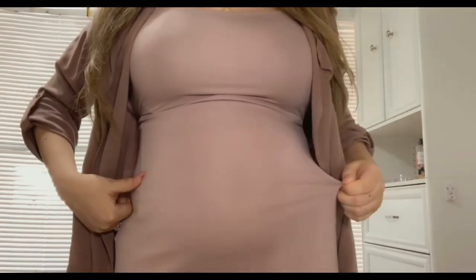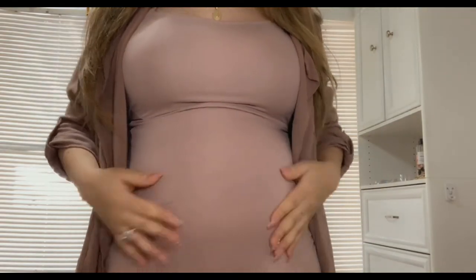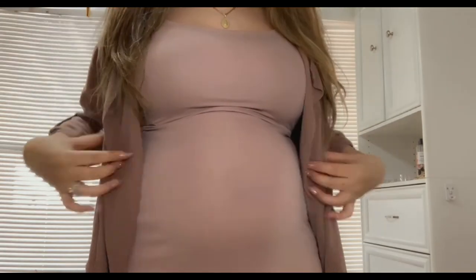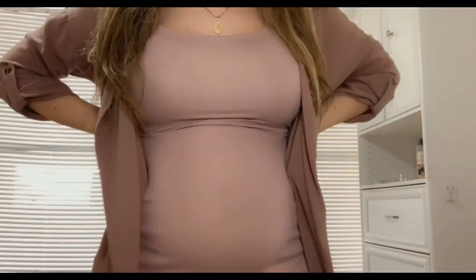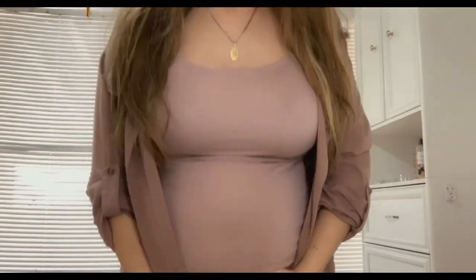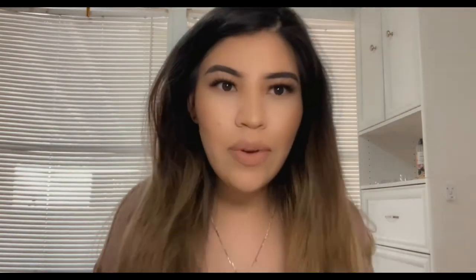This is a small dress, but it's one of those maxi, very stretchy. The cardigan is a medium, so that's baby so far. He's very active. But I'm not sure if I mentioned it in the other video.